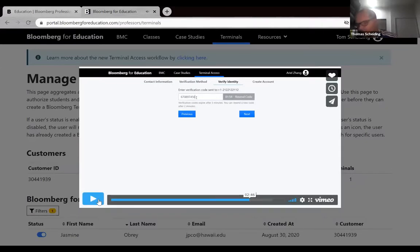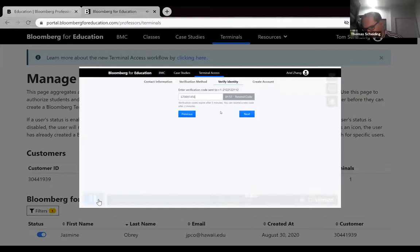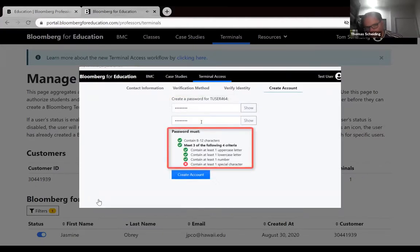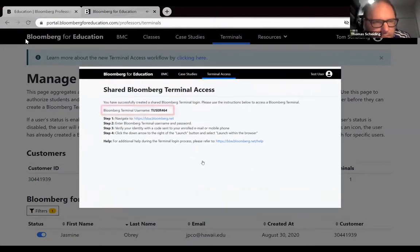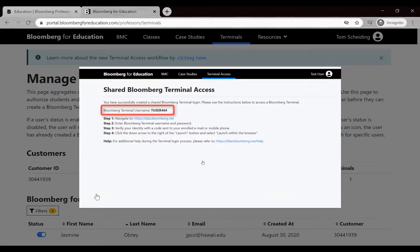So are you able to get to that step? Is it sending you the verification? I'm able to get to the password, and then when I click create account, that's when I get the notification of the error. Okay, so let me watch the rest of this. Okay, so you're not getting to this step, is that correct? No.